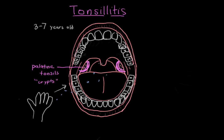Now, to give you an idea where the tonsils are, they're between two arches, and the first of which I'm highlighting right here. This arch in the front is known as the palatoglossal arch. Palato meaning the palate of the mouth, the roof of the mouth, and glossal refers to the glossus, which is the Latin term for tongue. So an arch that connects the roof of the mouth to the tongue.